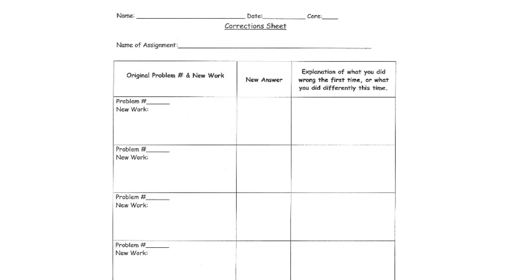Now to prepare for your test, you need to complete the correction sheet. In addition, you should print off another copy of the study guide and rework that tonight. This will help you prepare for your test. The best way to study for a math test is to actually rework the problems. Just don't look over the study guide. You need to actually rework all of the problems.